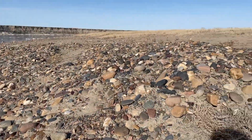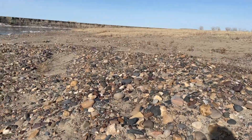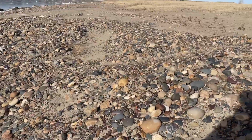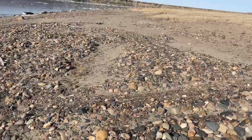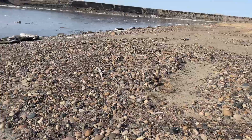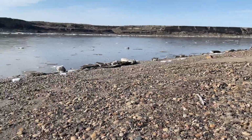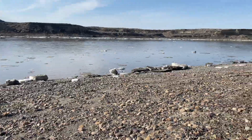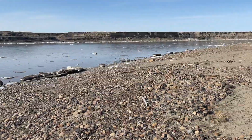This is the reason I wanted to come to this beach, or at least some place that had a nice, warm, wide gravel bar. The ice in the wintertime chunks up on the shore and it digs in and it makes these drifts of rocks and turns over things that maybe weren't seen last time. So I'm really hopeful that I'll find something cool.